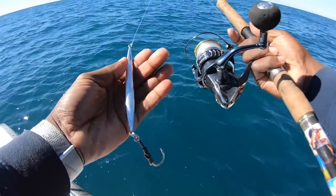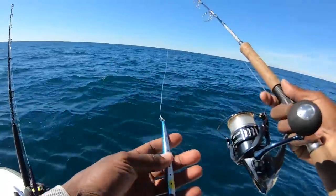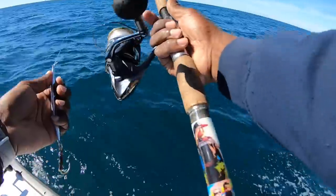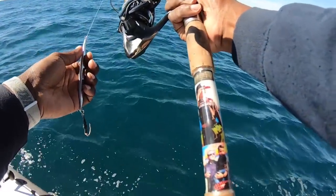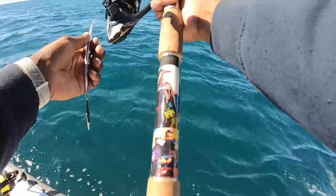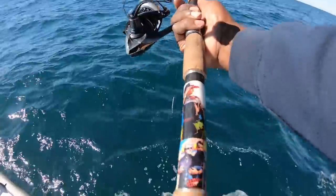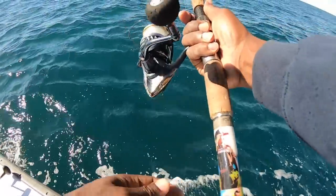All right, guys. So now that we are on the fish, we're on the wreck, and we know they're down there, I got a special rod and reel combo that we're going to be using today. This is a custom rod built by a guy who really knows what he's doing. He's got awesome work. And this rod is owned by a kid who is like my godson. He's one of my best friend's sons.